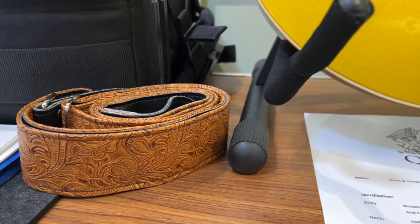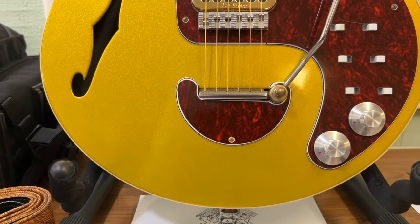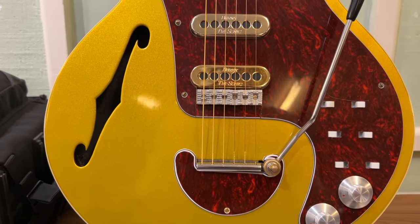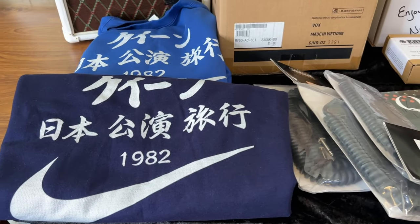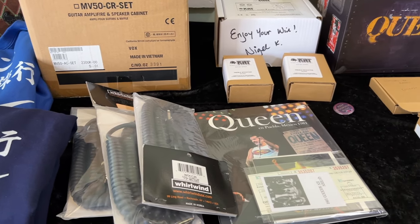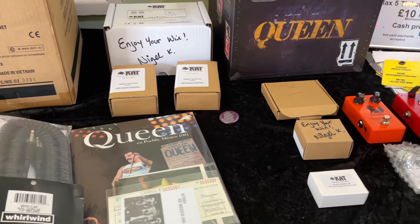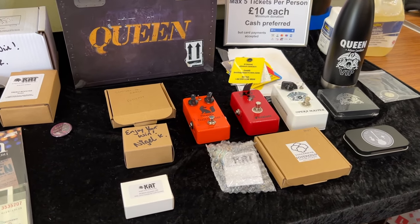Let's finish with a look at some of the other guitars and equipment at the Meetup this year. There were some great raffle prizes, including a Queen Wembley Road EQ, donated by Brian himself, and some Cat equipment, and all proceeds, as usual, are donated to the Save Me Trust.